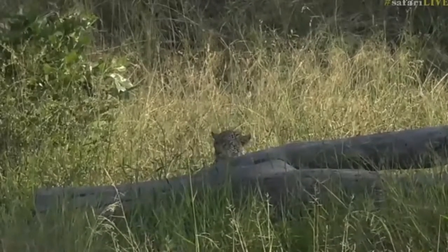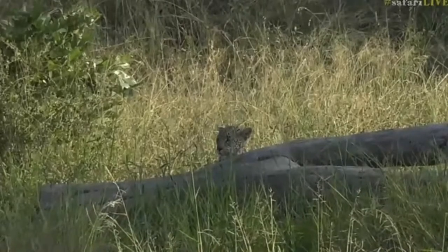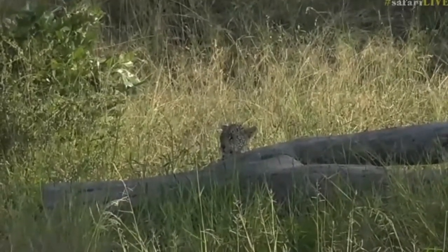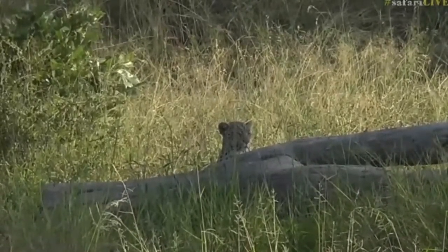But I also don't know how much she has grown, and I don't know how much her brother has grown. But maybe you can help me out. Maybe the viewers, who are regular viewers, who have been watching for a very long time, can help us out here. They can just let us know, and then Megan will confirm exactly which leopard this is.